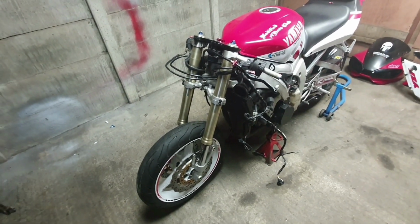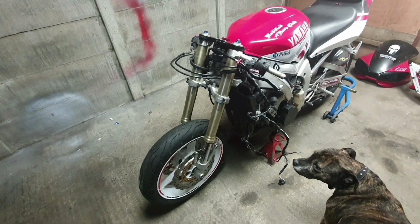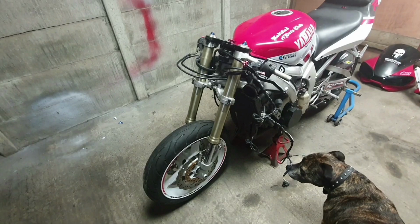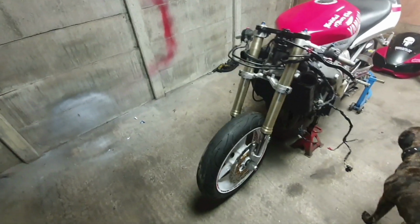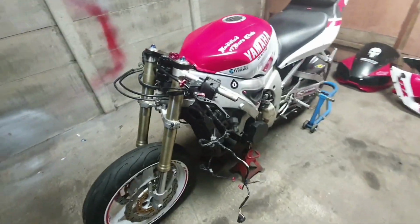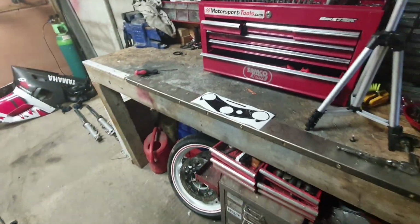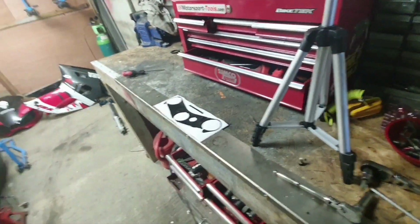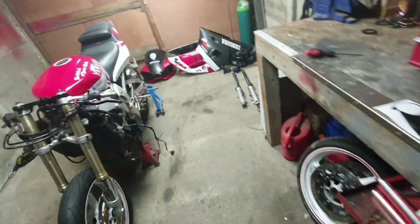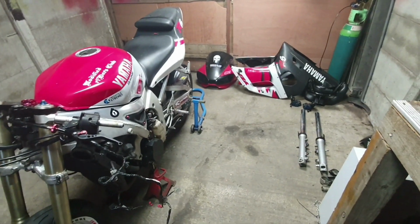So it's been a really simple conversion. I will be doing a test ride, and it's more like my opinion of whether it feels better or the same or whatever, and that's it. So just got a few other little bits to put on, the little pretty bits. So I've got my bar ends and grips and the plastics and stuff to go.